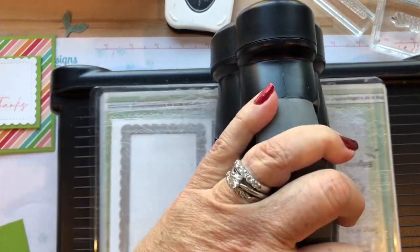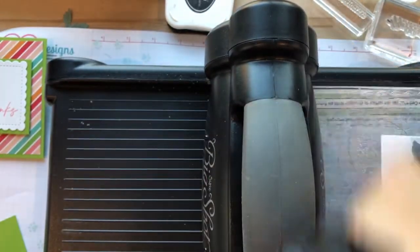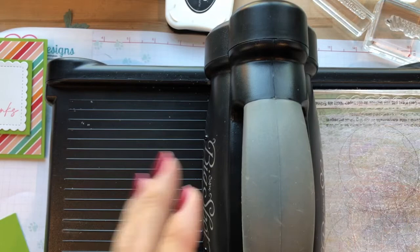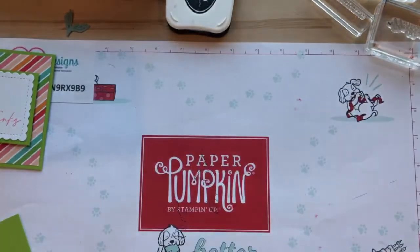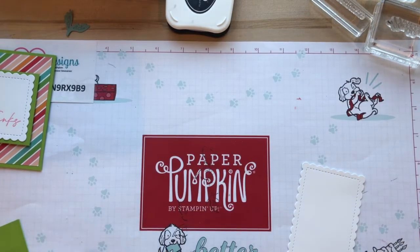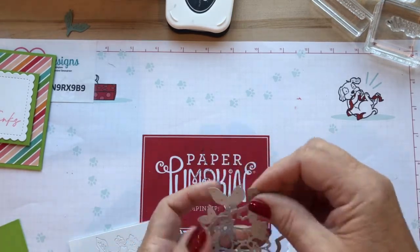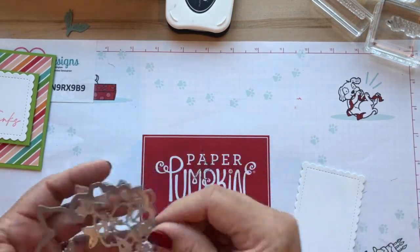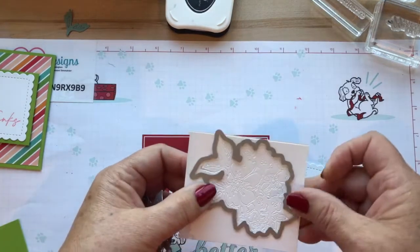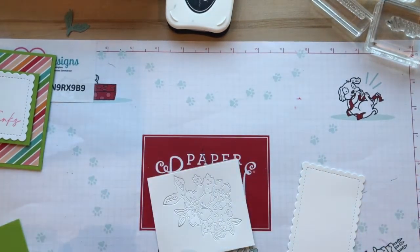So this die is actually a different die than the one that I used on the last card, the previous card, the first card. So I'll show you the difference. This is this die and this is the other. So this will actually cut this out as well. So I could even go one more time to cut it out. But we don't need to because it's going to pop out. Oops.